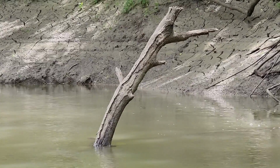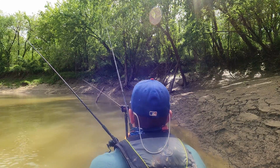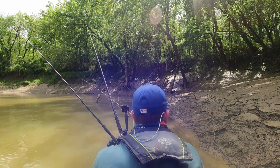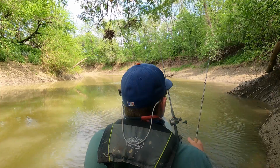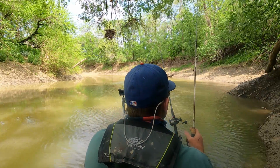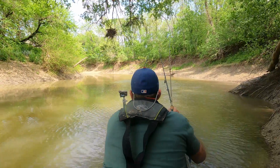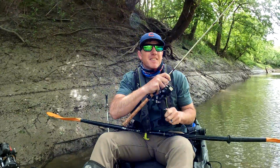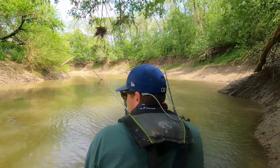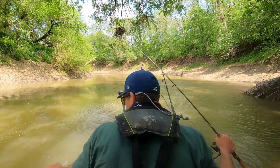I pulled up to this spot because it actually had a little bit of timber in it, and I've been tired of paddling and, you know, not fishing. That's what I've been looking for right there. He plucked her nice. Striped fish.